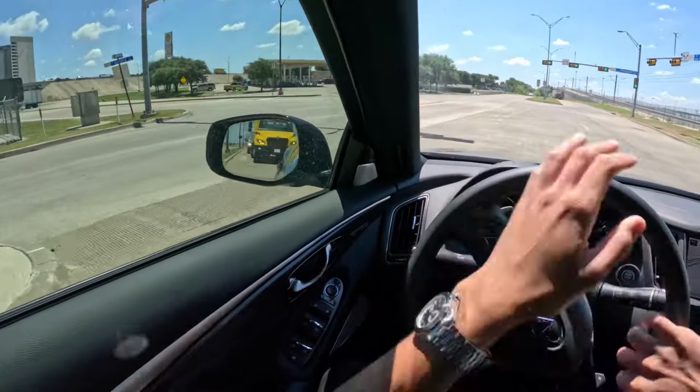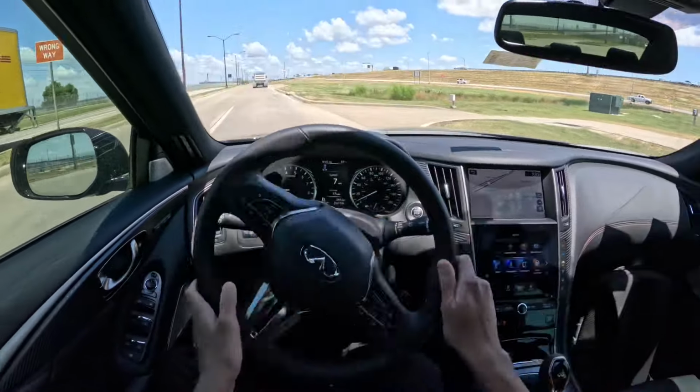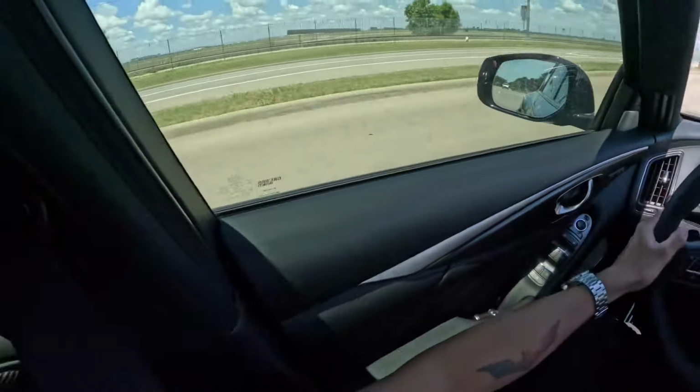It's a nice interior, build quality wise it feels pretty good. Turning radius is pretty good too, if you saw there, a pretty narrow U-turn.